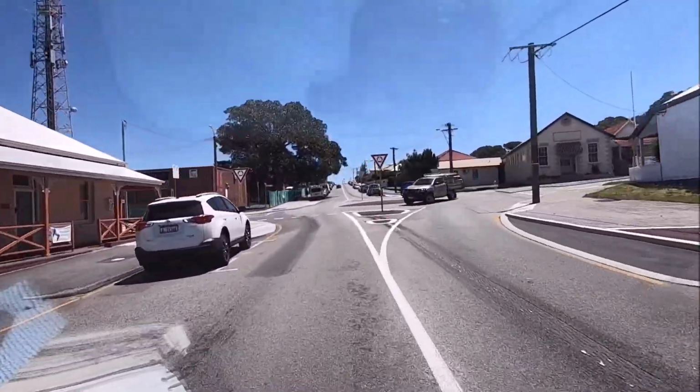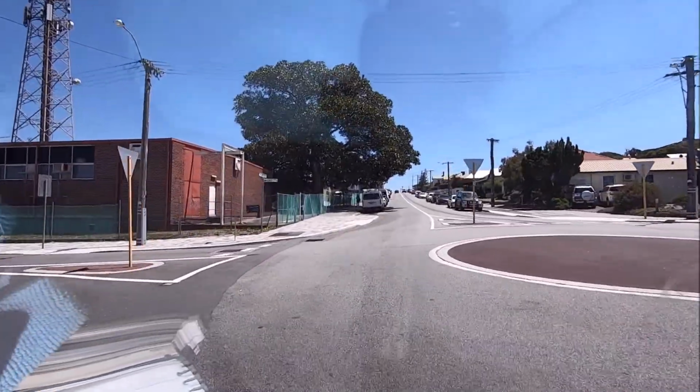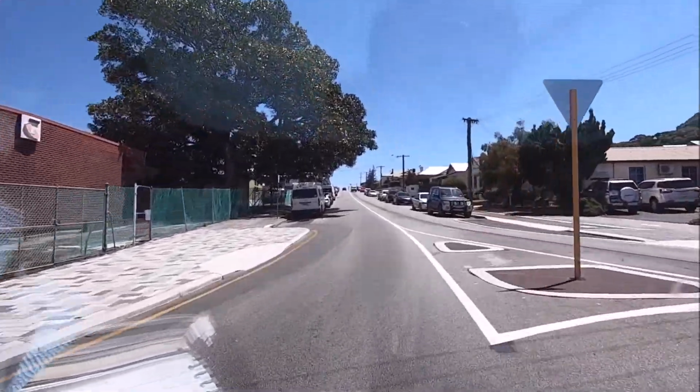Yes, roundabouts are very popular in Albany, and after several attempts to put traffic lights in the town, it's always been rejected by the people of Albany.